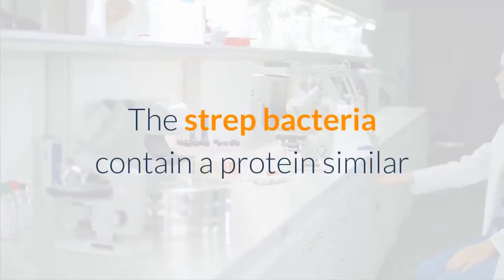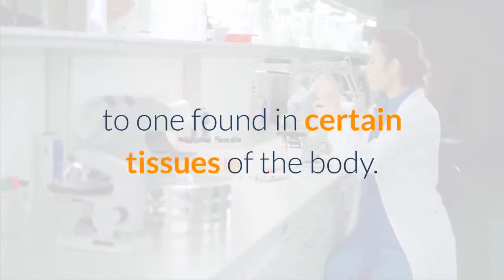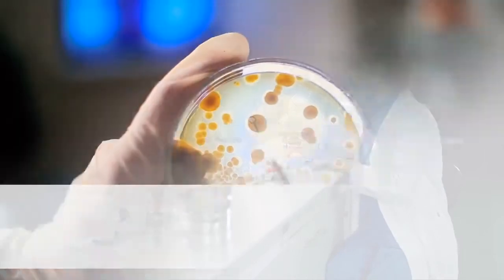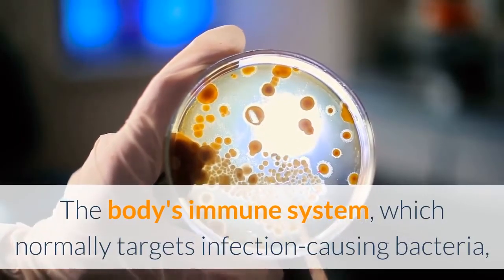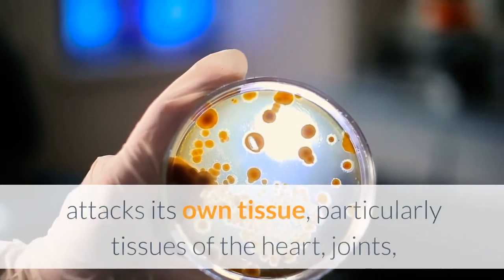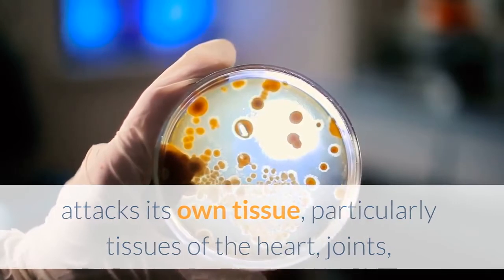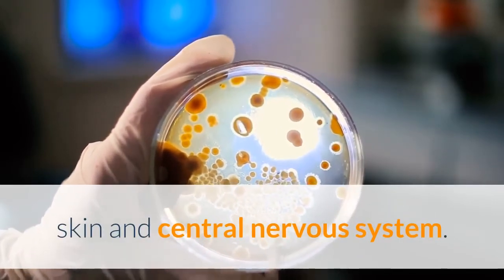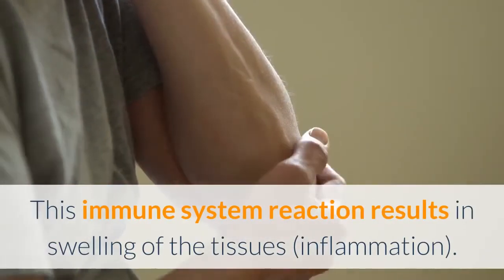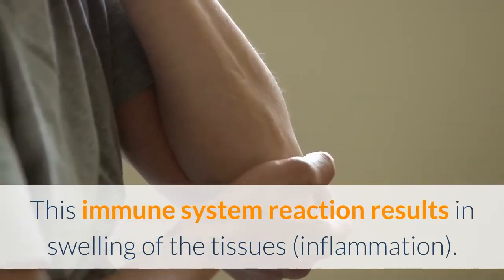The strep bacteria contain a protein similar to one found in certain tissues of the body. The body's immune system, which normally targets infection-causing bacteria, attacks its own tissue, particularly tissues of the heart, joints, skin and central nervous system. This immune system reaction results in swelling of the tissues, inflammation.